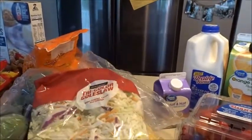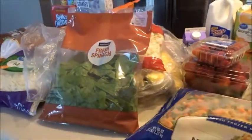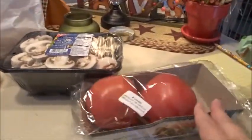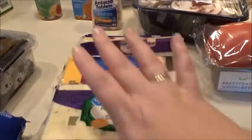Let's get this stuff. Got some tricolor coleslaw. We actually mix that in with our lettuce. And then a package of fresh spinach. I also got a bunch of green onions, and then we got a package of sliced mushrooms, 2 tomatoes. I picked up a block of Colby cheese, some Swiss cheese, and then some pepper jack cheese.